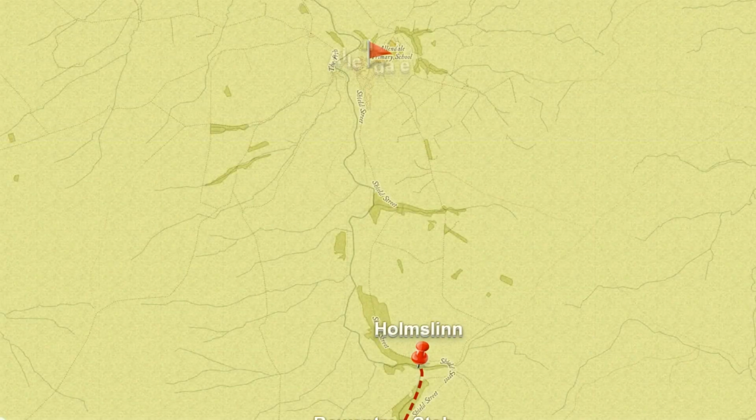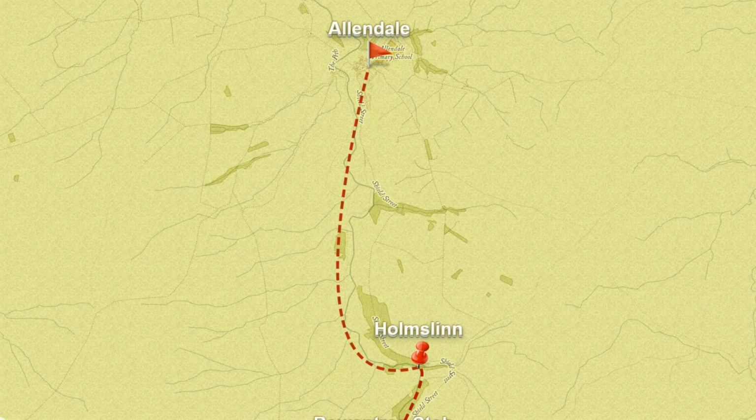So we've lost the light. Oh, very rapidly losing it. There's a tiny little bit left. For those of a curious disposition, look up the Allendale wolf and the story of the werewolf of Allendale. So finally we made it to Allendale in the dark.